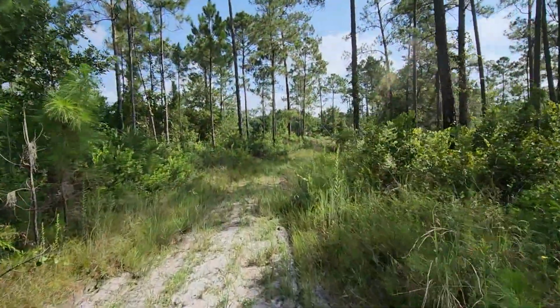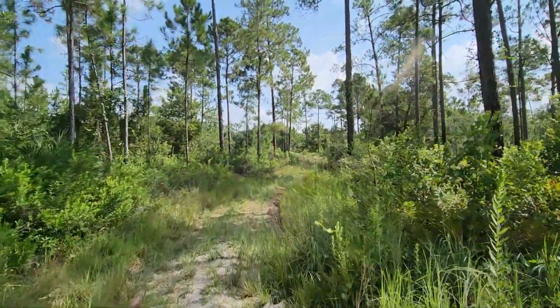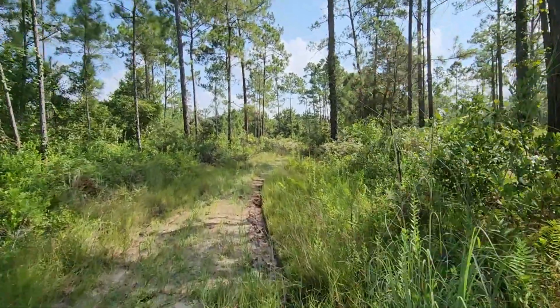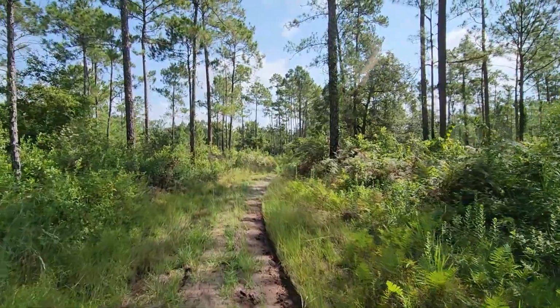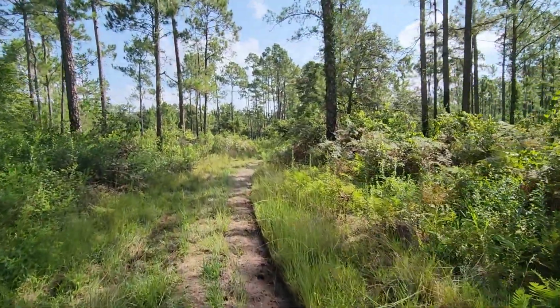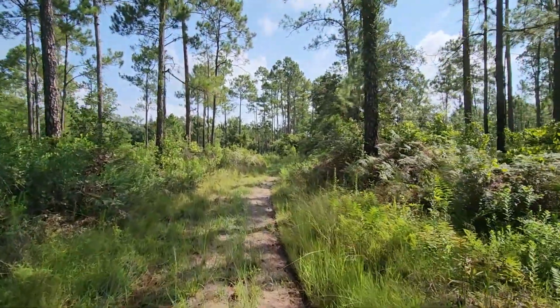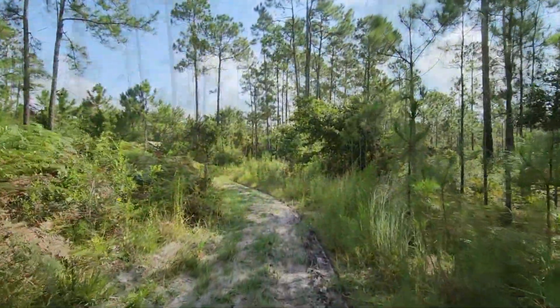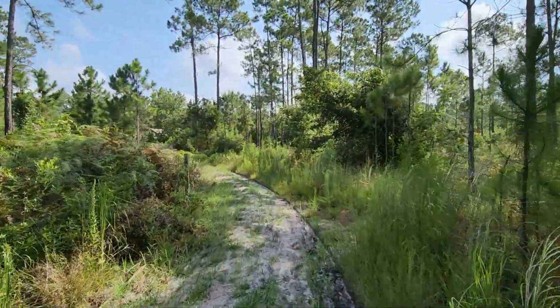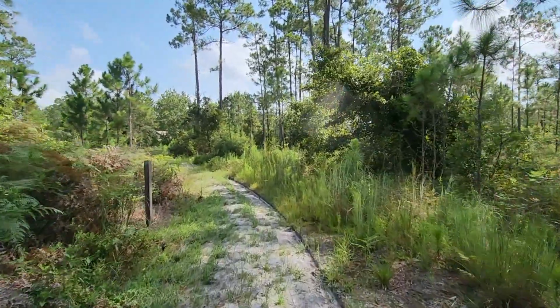All right, yeah, we're coming back up to the entrance here. We're gonna be at about 1.1 miles in total for everything, with the little loop off the side and everything. So short little trail through the woods. Nice split. And that's gonna be it, folks.